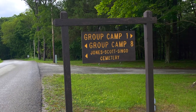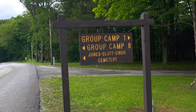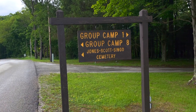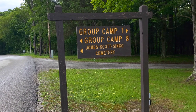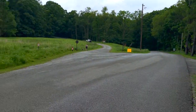We're trying to get over towards the Shay Trail and the Tram Road Trail, which I'm going to tell you more about here in a second. But it's been a little bit confusing to try to find our way on the map from where we parked to where we're going. But on the map, we're looking for the Jones Scott Singo Cemetery, which there's a pretty good sign here that shows us that it is clearly right over there where Rachel and them are.